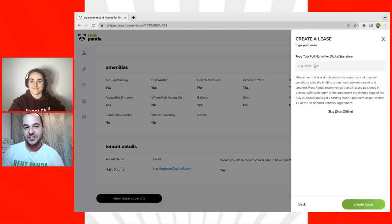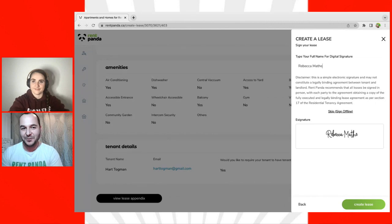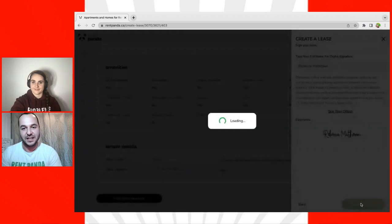Here, you can actually digitally sign your lease. So you can sign the entire thing on the platform. The tenant will be able to sign it as well. And it's a super simple digital signature that you send over to that tenant. So click on through, and this is where the system is actually going to populate that PDF.